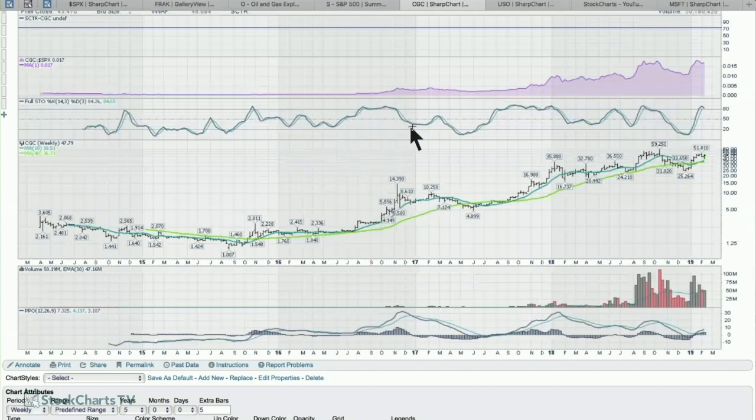And then as the full stochastic comes back to this 50 level, the stock kind of went sideways, tried to rally, and then put in a significantly lower high, nowhere near 80, and rolls over. And so one of the things to really be cautious of is a stock that can't get back up into the top of its range.